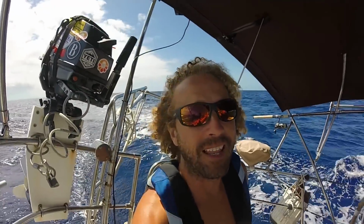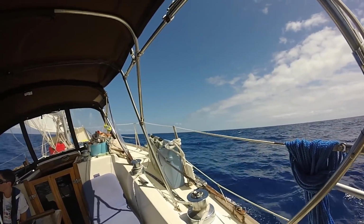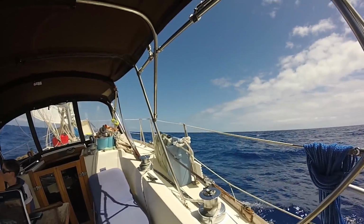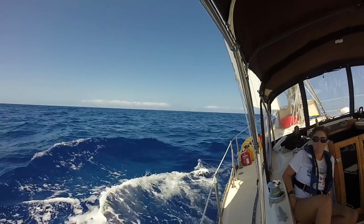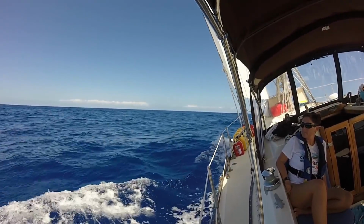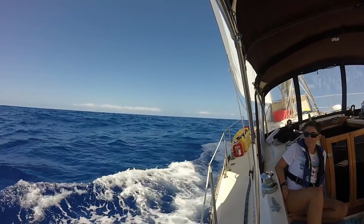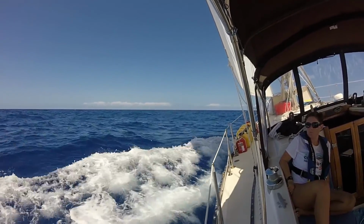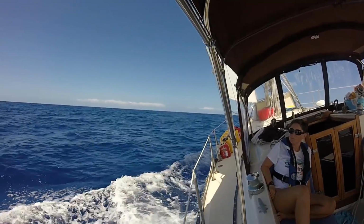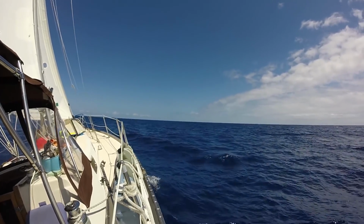It's different sailing than we've done probably ever. These big ocean swells, we just sort of ride up and over them. But I definitely think I like it better than beating into the wind, close to shore in shallow water. And we are heeled over between 15 and 20 degrees.